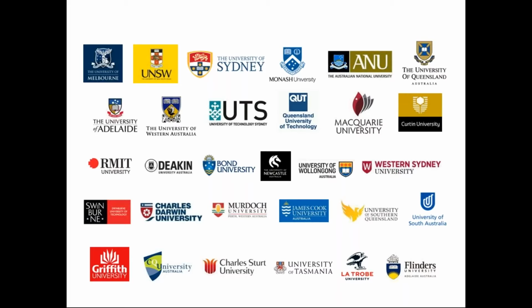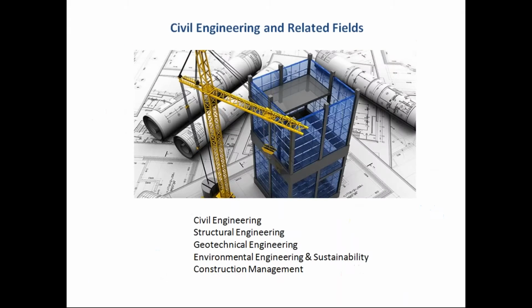When it comes to professional accounting, these universities are really good. It doesn't matter if you're studying at the number one university in the world or the number 200 university in the world. If you're skilled and qualified, you can get the job.